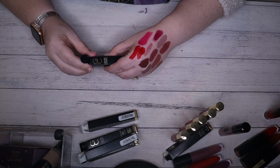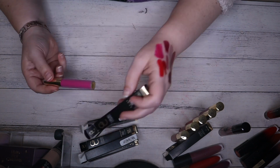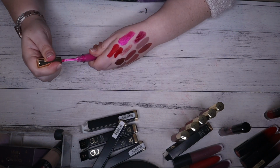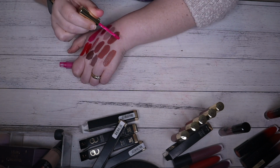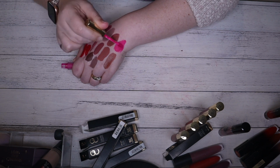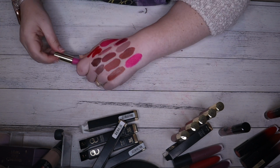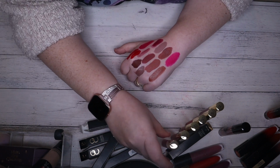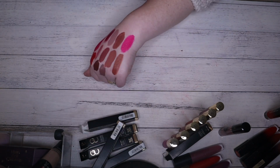And the lucky last one here I've got is Coachella. I think this is the hot pink one that I got. So I just grabbed a hot pink because I don't have any hot pink liquid lipsticks except for that sparkly one. And it is a really pretty pink. It is like a Barbie pink. I really, really like it, so I'm excited to have that one in my collection, and knowing that I already like the formula, I'm really happy with that.